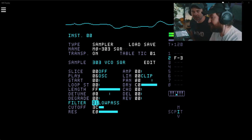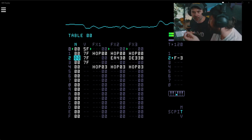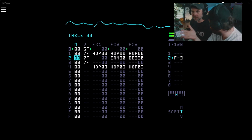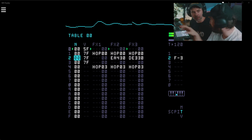You can't super hear it. Kind of sounds like accent. The way the 303 accent works is that the envelope is cut a little bit shorter, kind of chokes it a little bit, and it also plucks the resonance a little bit more.